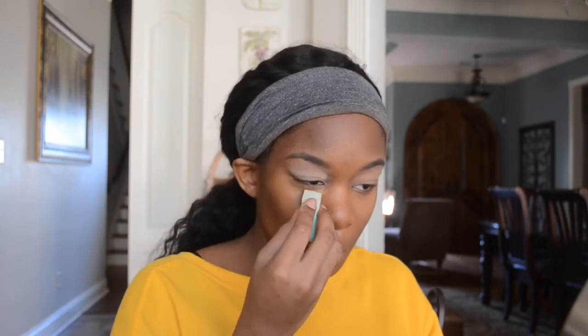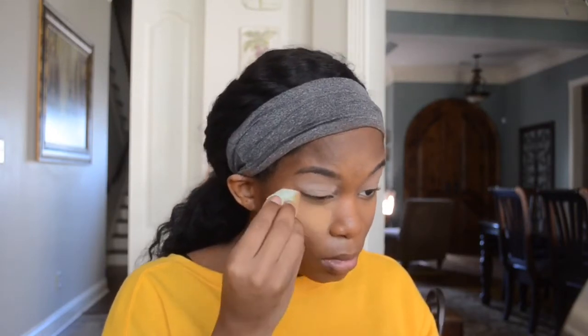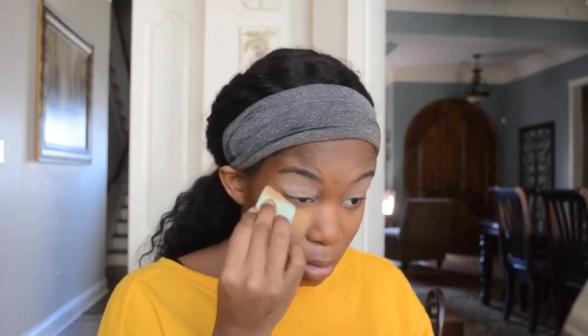I forgot to show the product, but I'm using the Too Faced Born This Way setting powder in the color Translucent Medium to set my face.